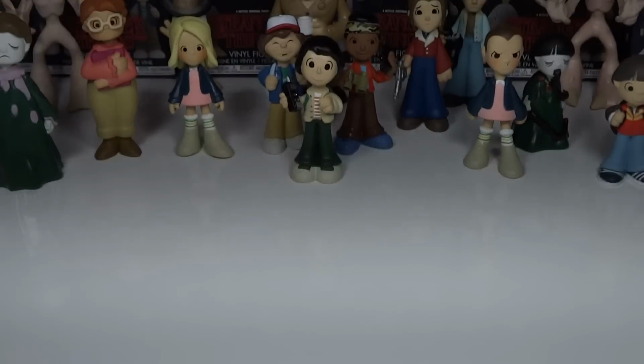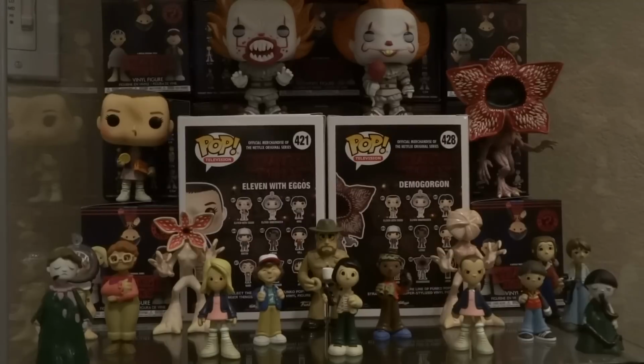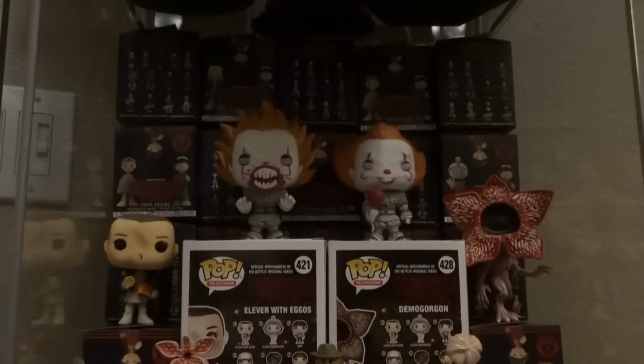So just to give you a shot of my collection and how I display it. Alright, so here's my Stranger Things collection here. Got a bit of it in there as well. Really kind of fun to have them all displayed in a section together, and obviously I have the mystery mini boxes and even some of the pop boxes used as the background, which is kind of neat. They fit in very nicely.